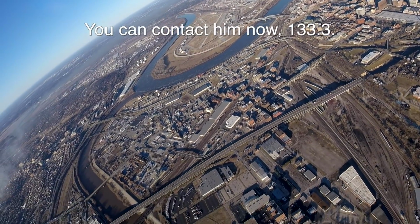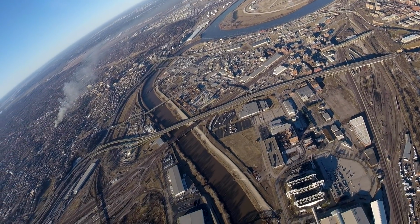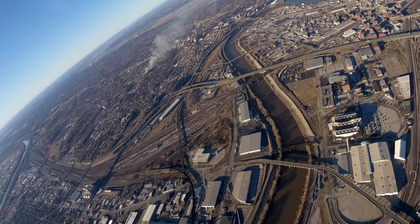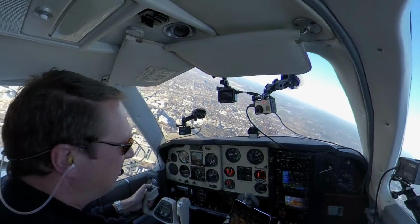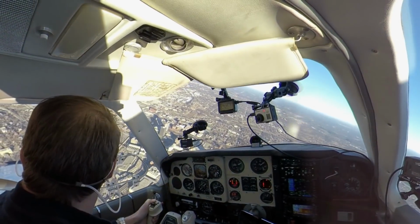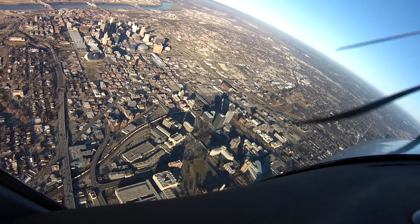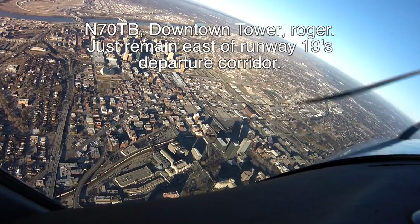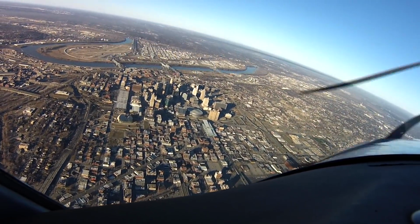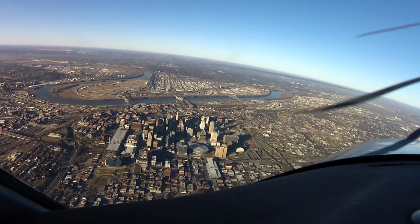You contact them now, 133.3. 133.3, Bonanza 70 Tango Bravo. Thanks for the help, have a good day. I'll talk to you outbound. Downtown tower, good afternoon, Bonanza 70 Tango Bravo, 3500, just south of the downtown airport. I'm the Bonanza that's circling over downtown. November 70 Tango Bravo, downtown tower, roger, just remain east of runway 19's departure corridor. Will remain east of the runway 19 departure corridor, Bonanza 70 Tango Bravo. Thank you.